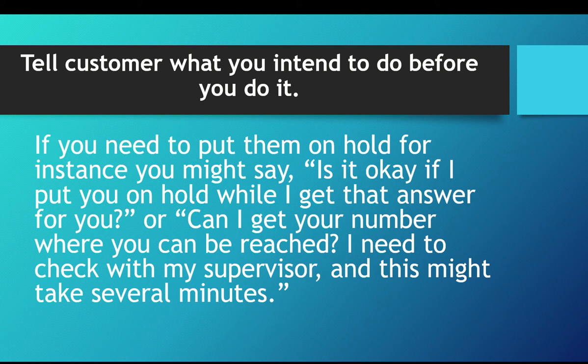So if you know what they're asking is going to take longer than would be reasonable to hold, you might let them know that. They may insist on staying on hold anyway, but they might appreciate it if you say, listen, I don't want to waste your time. I'm going to get the answer for you, but I need to call you back. Is that going to be okay? Again, always ask. So I say, tell the customer what you intend to do, but in a lot of ways, it's asking the customer if what you intend to do is going to be okay for them.